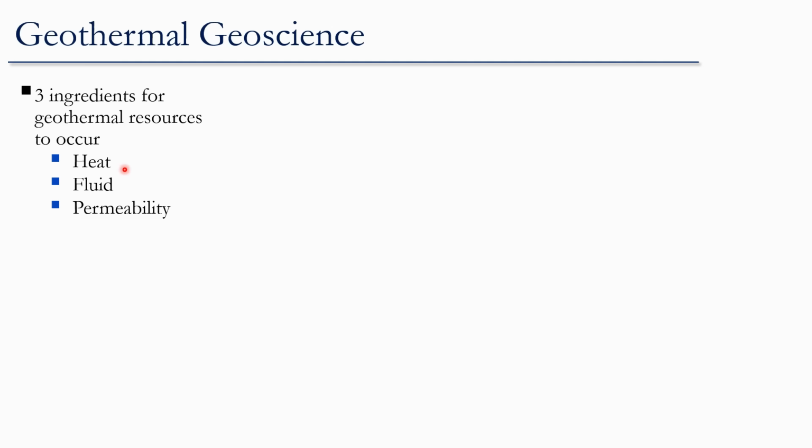The second ingredient is fluid, which in this case is just a vessel for the heat. And then the third ingredient is permeability, which is a fancy word for the ability of fluid to flow within the earth. The most difficult ingredient to source here is definitely permeability. And this is because in general, heat and fluid are pretty much everywhere, although in different quantities and distributions. But permeable pathways or fractures able to mine the heat and deliver it to depths that are economic for us to drill are really difficult to find at times.